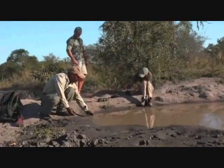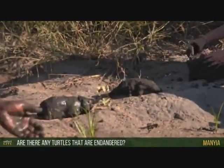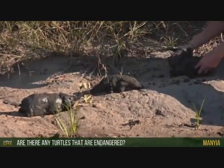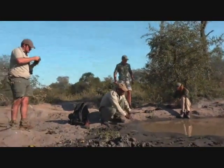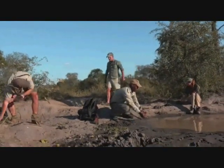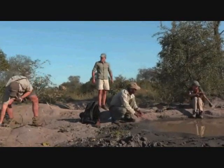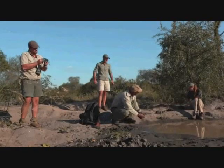So, Manya wants to know if there are any turtles that are endangered. Well, here in South Africa, I'm not sure we do have, do we, James? Well, I think some of our sea turtles... Yes, sea turtles, but not here on land, I don't think. But our sea turtles most definitely. So I think we've got the leather... What's it, leatherback, is it? The leatherback. Yes. And the loggerhead turtle. Yes. The olive. Okay, guys.